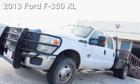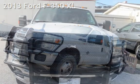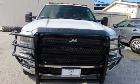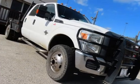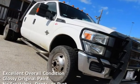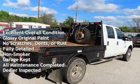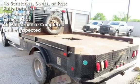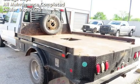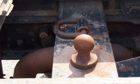Check out this pre-owned 2013 Ford F-350 XL. This Ford has less than 199,000 miles on the odometer. This vehicle is in excellent overall condition, has glossy original paint, has no scratches, dents, or rust, and has been fully detailed. It has never been smoked in, was garage kept, has had all scheduled maintenance completed, and has been inspected by the dealer.